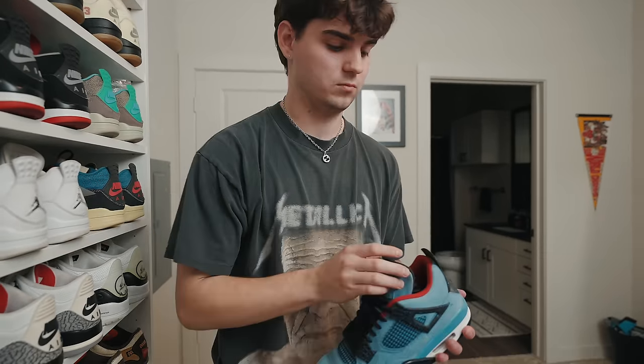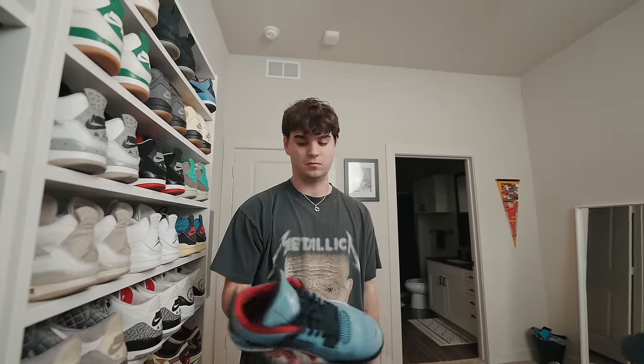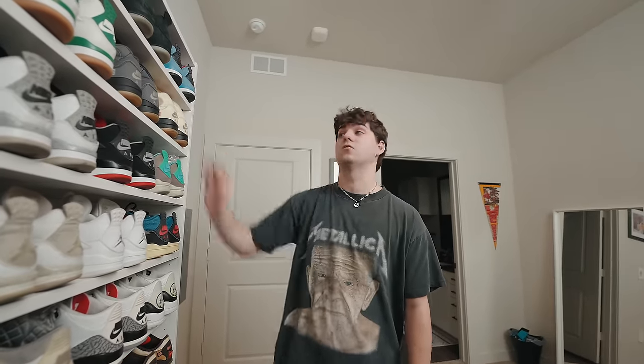Travis Force, great Travis shoe. Always have these. A little hard to wear, but you gotta respect it. I really wish he would do another four. Me too, like a gettable four. I know people are gonna say the friends and family pairs, but those are not obtainable at all. But like a brown. Please, Travis, do another four. Give me a three, something. Another SB would be great as well.